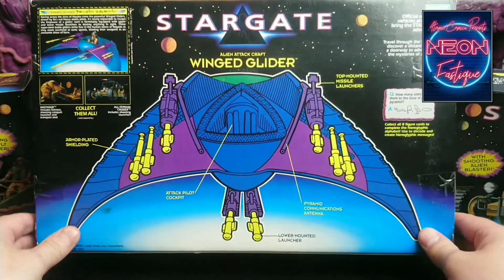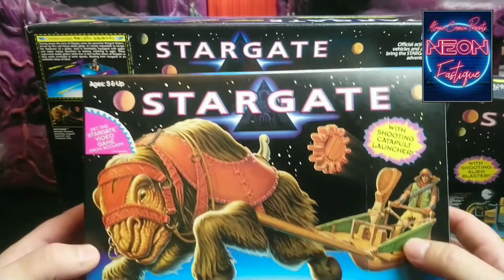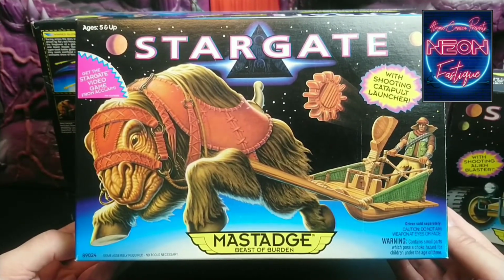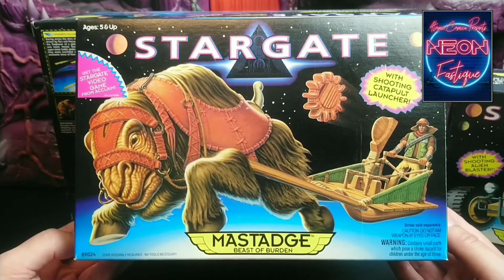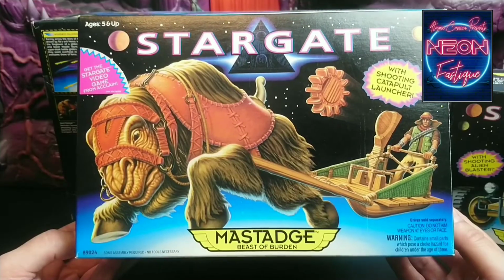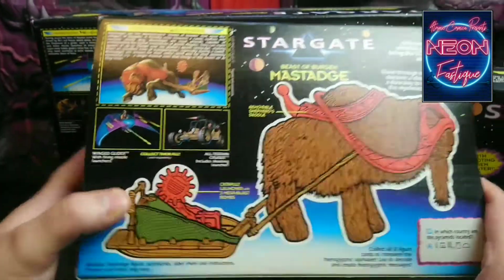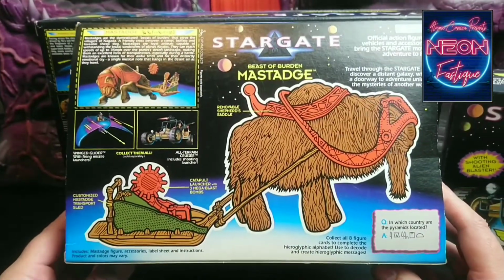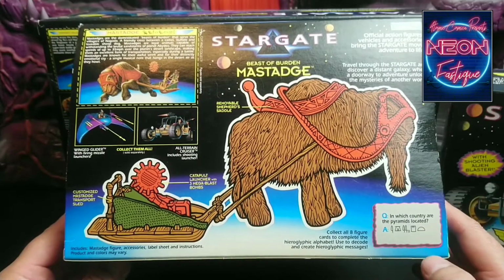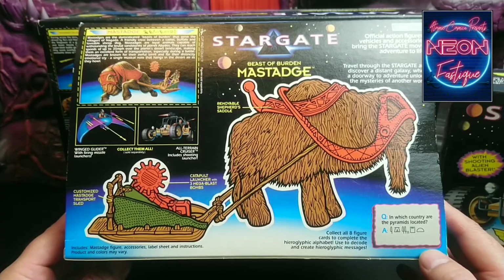Up next we have another that's featured in the movie, which is the indigenous Beast of Burden, Mastaj, I think that's how you pronounce that. Comes with a shooting catapult launcher, but you can fit your figure in there just right. And on the reverse, again, another illustration rather than a photograph. But there you go with the additional learning motif. So both of those vehicles feature in the movie.